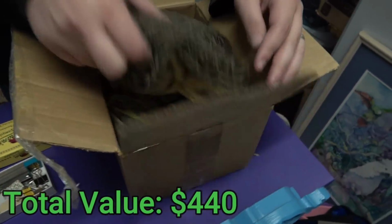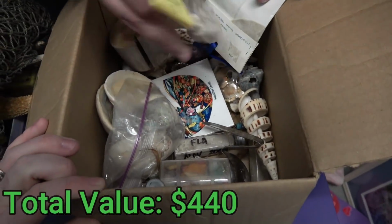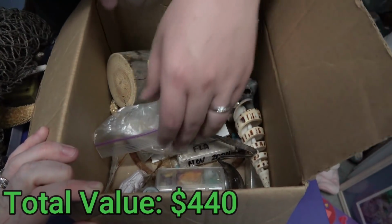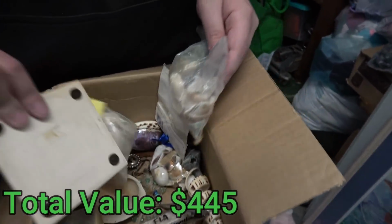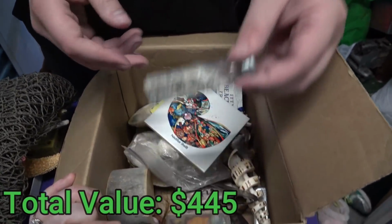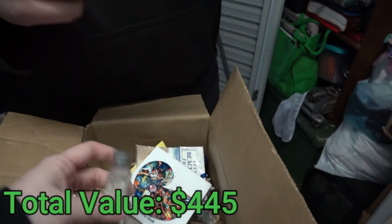Weird, random. Fishing net. Oh, look at all the seashells at the bottom. Mini seashells, bigger seashells. You can tell these were handpicked from the beach. Yeah. These aren't anything they bought. What is that? Just crushed seashells? No, it's probably they went on vacation and picked the sand from it.